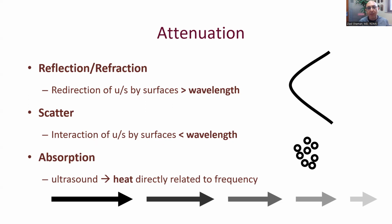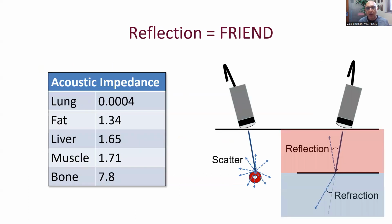Scatter occurs, for example, as the beam interacts with gas bubbles in a bowel, small granularities within tissue, or RBCs within the blood. Scatter is what gives granularity to the tissues. When passing through tissue, the ultrasound beam usually goes through several iterations of reflection and scatter before sound energy is eventually converted into heat through absorption. Absorption of ultrasound energy happens continuously, and the beam is generally gradually weakened until it finally dissipates. Of all ultrasound attenuation modes, think of reflection as your friend.